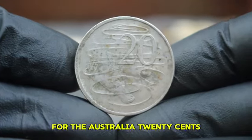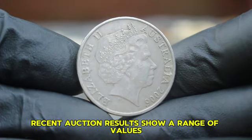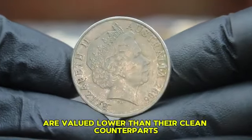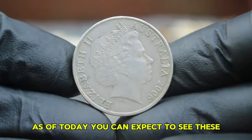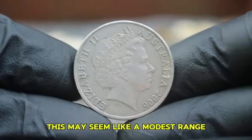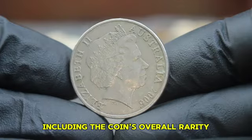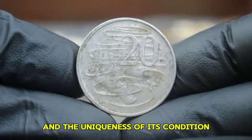For the Australia 20-cent 2006 coin with a dirty reverse side, recent auction results show a range of values. Typically, these coins are valued lower than their clean counterparts, but they still hold a place in the market. As of today, you can expect to see these coins fetching between $66,000 depending on the extent of the dirt and overall coin condition. This may seem like a modest range, but remember, the value can be influenced by several factors including the coin's overall rarity, demand among collectors, and the uniqueness of its condition.